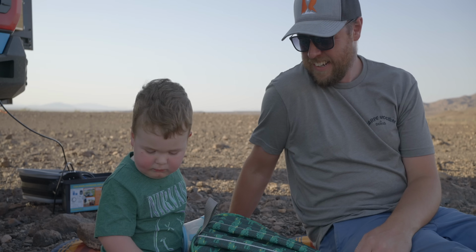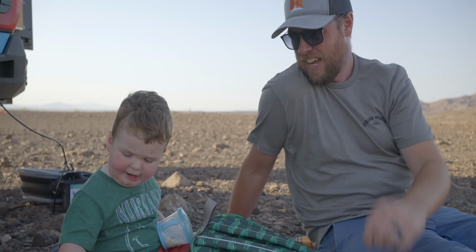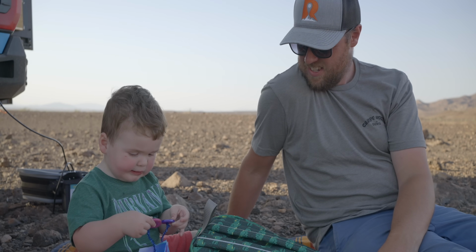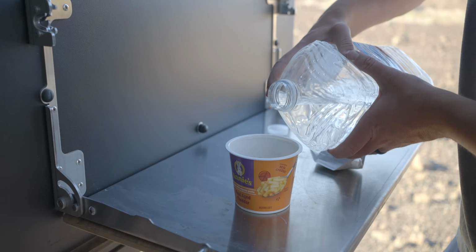Thankfully, it's cooled down a little bit. It's now only about 36 degrees Celsius, around 96 Fahrenheit. So it's stinking hot, but there's a good breeze. We've got the misters going. There's no little flies here driving him nuts. Actually feels good with the misters on us. Now all I need to do is get this guy some dinner. Want some mac and cheese? Yes, he does.